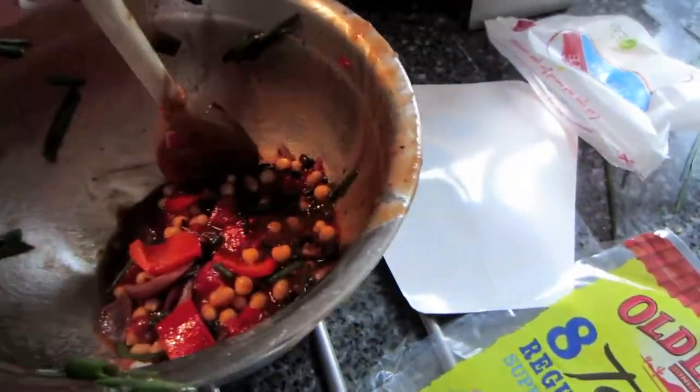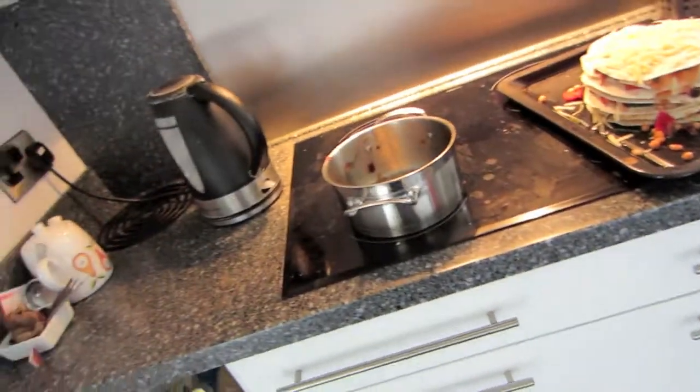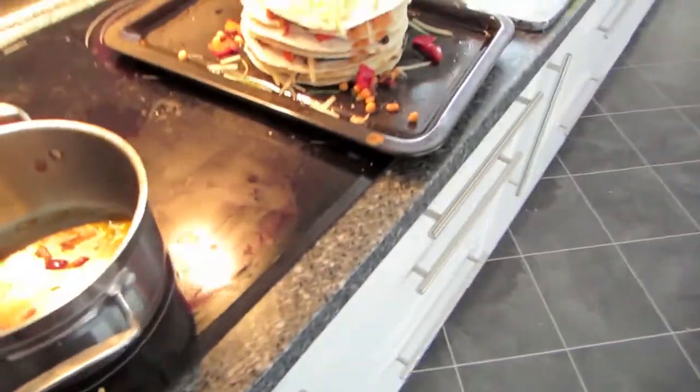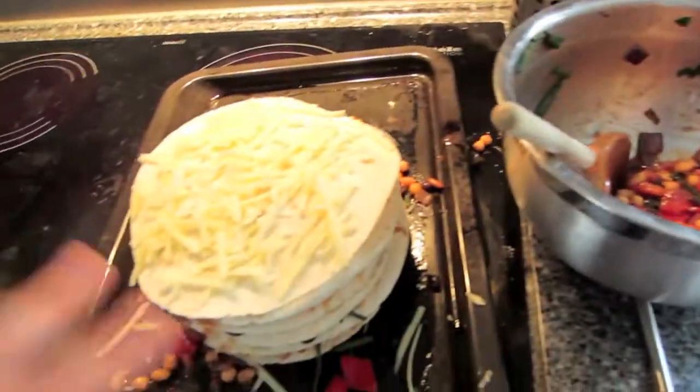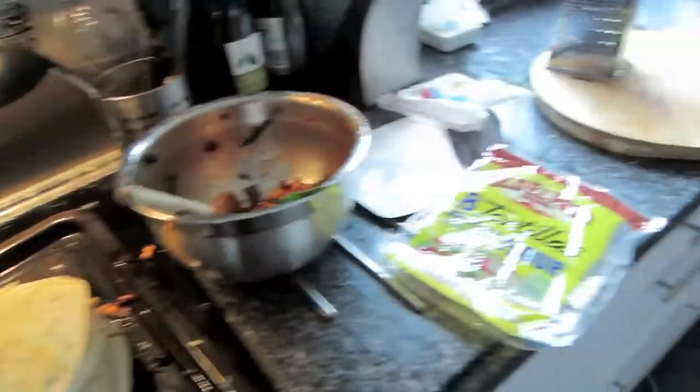There's some left, so I'll pop that in a lunch box, and I'll probably like for John to have for lunch. And I have things like lentils and stuff that are in pouches that you can just zap in the microwave to go with it. So then he's got a packed lunch for next week. And yeah, I'm going to tidy up the kitchen.